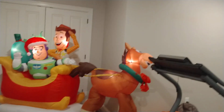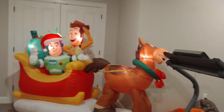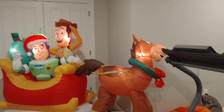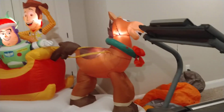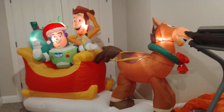There's also a Woody and Slinky Dog inflatable on Home Depot's website, and I also believe it's sold in store. So I would definitely recommend picking that guy up. I might pick that guy up myself at some point this year, because there's a lot of really good licensed ones this year that I want to get. So obviously stay tuned for more Christmas reviews, guys.